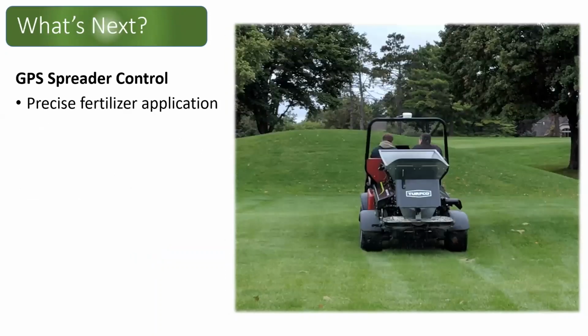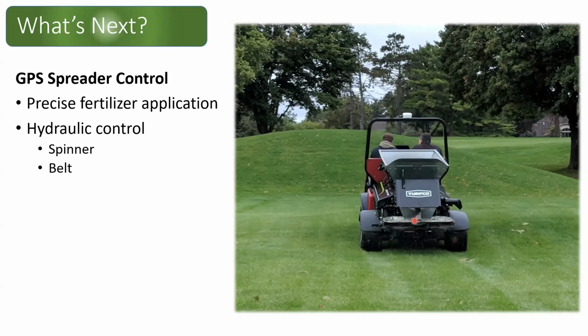So what's next? This was one of the pre-questions that came in. Yes, we can set up GPS control on spreaders and different types of equipment if it has a hydraulic control. The system is able to control the belt speed to change the rate, and control the spinner speed to change the width, and it's very accurate. We've done some collective tests on this, and the results are unbelievable.